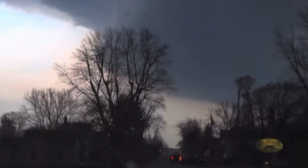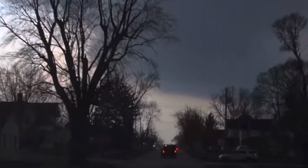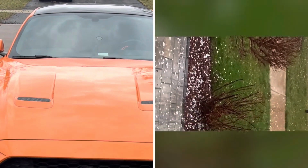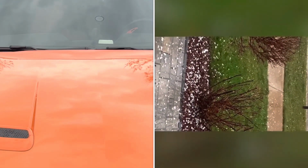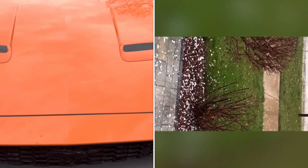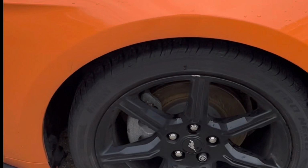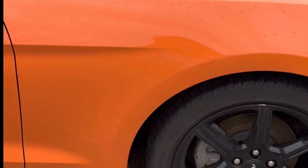Oh boy, yeah, we lost the windshield. I can see him from here, and I have dents in my car. I see they're on lighter colors too. Oh, so it's maybe just the hood? Yeah, see, it's here. I have dents in my car.